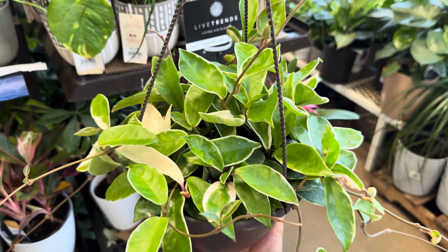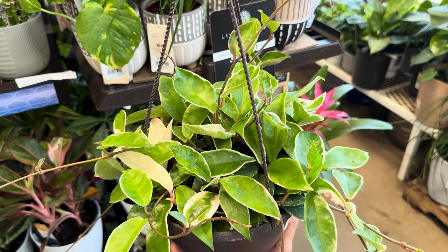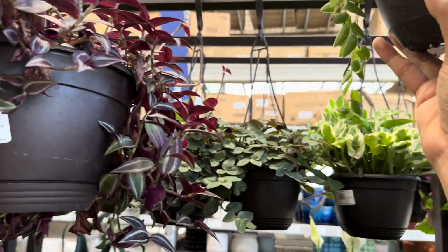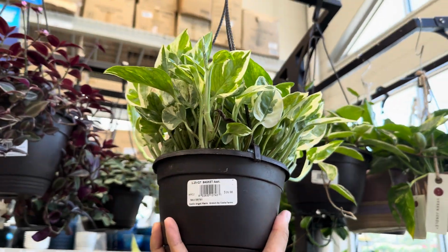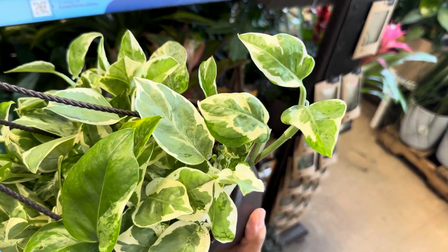You can see right here, this is a Hoya carnosa Crimson Queen. So you can see that there is variegation on the edges of the leaves. Love it. Easy to care for plant, and it is only $16.94. And then we have more hanging baskets that are available, like this Epipremnum aureum Pearls and Jade Pothos for $16.98.